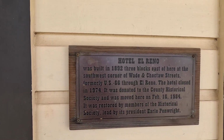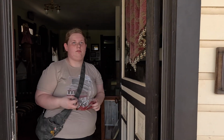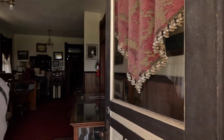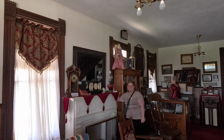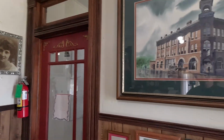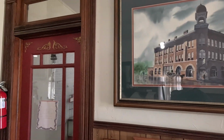Yeah, we do have a little information right here. If you guys know what Sid's is, kind of like one of our famous onion burger places, that was actually the original place of this hotel. Oh, really? Okay. This building was modified and had electricity, although during the time of its operation, it did not.